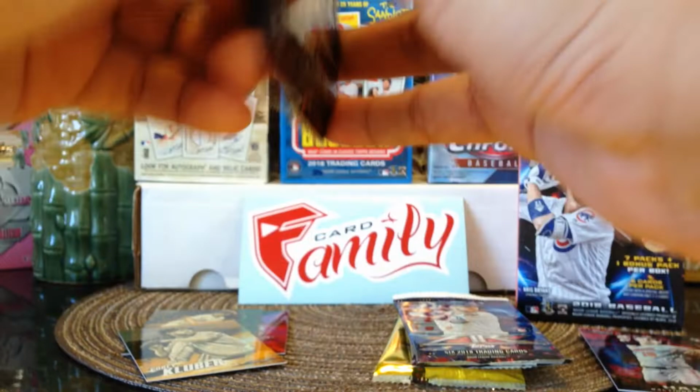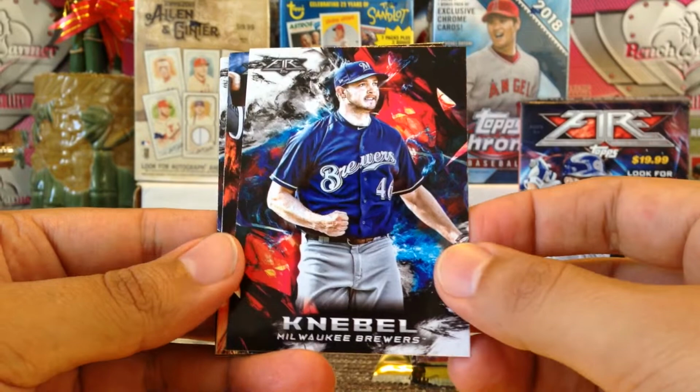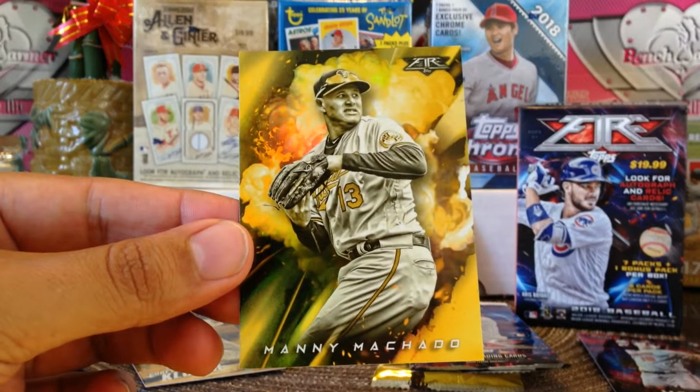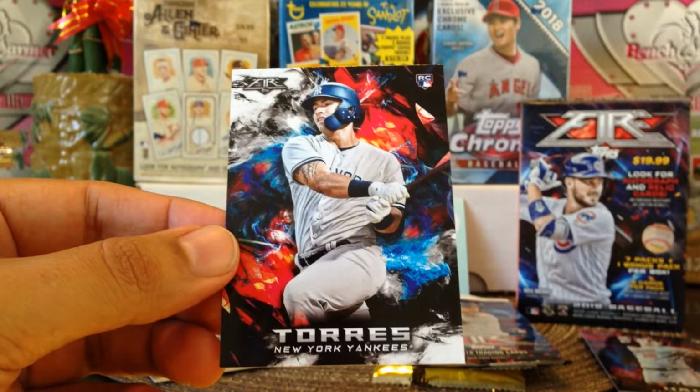A Ronald Acuña rookie for the Phillies. Neville, Lopez, gold parallel of Manny Machado. Very nice. Who's now with my Dodgers. Very cool. Like it. I like it. Very nice. What do you guys think? Awesome stuff, right? Ooh, Gleyber Torres rookie card. Very cool. Nice rookie to get. And Don Mattingly. Shout out to the Judge Collector and Yankee cards. All right, next pack. See if we can pull an Aaron Judge.